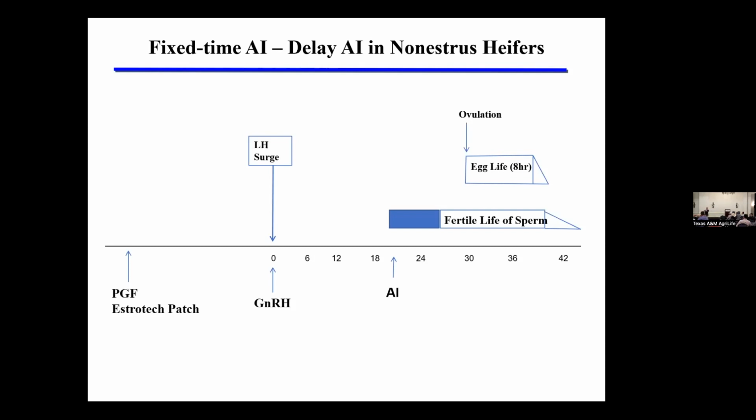So if our goal with our producers or whatever situation we might be working in is to not work the cows again, well, then you make a decision in the chute on how you breed them. If the goal is to maximize fertility of that single ovulation, I don't care if I got to work the cows again, then we give them GnRH and we bring them back 20 hours later and we inseminate them.